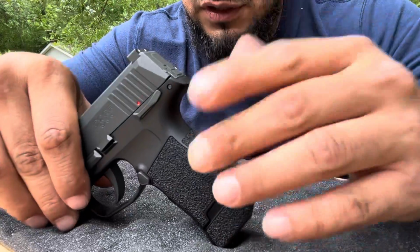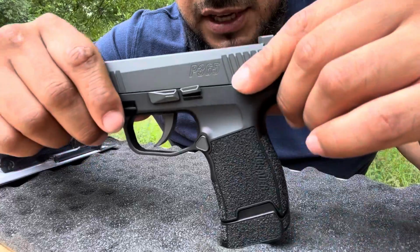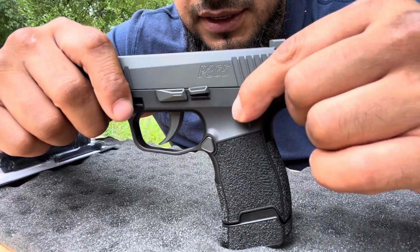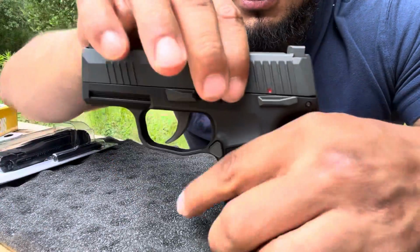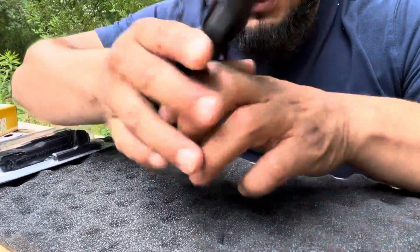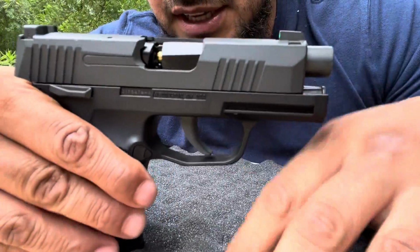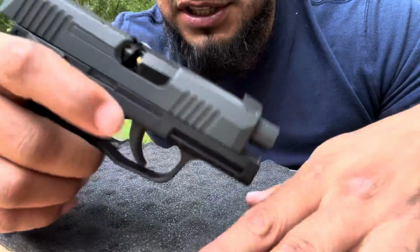Look at that, it feels so good. An ambidextrous safety switch as well. It's got a really good click to it. Really good click. Such a beautiful day as well out here. And it also blows back, kind of like the real deal. And it also has the shell casing. You can see the shell casing. It almost looks just like the real deal.